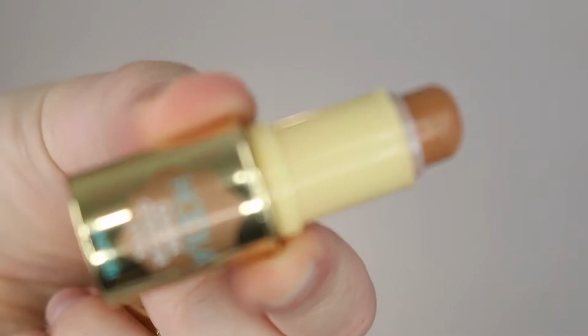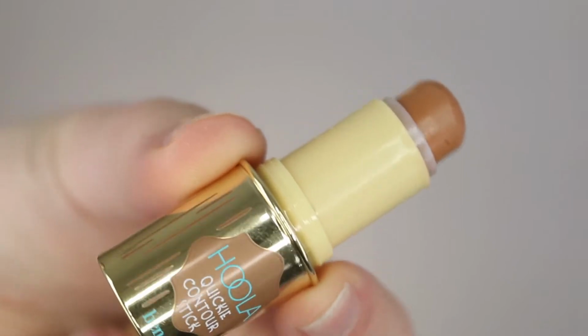The next one is my Hoola Quickie Contour Stick. This is a little sample, and this sample is lasting me forever. I have used it a few times this month. Generally, cream contouring sticks are not something that I use on a daily basis, or I forget to use them. By the time I've powdered, I'm like, oh crap, that's right, I forgot to use my cream contour stick. So this is a fairly decent sample and you don't really need to use it all that much when you are doing your makeup. So this one may be in the project for a little while yet.